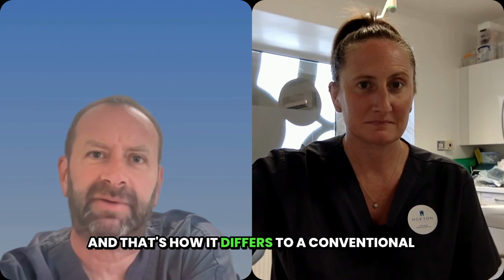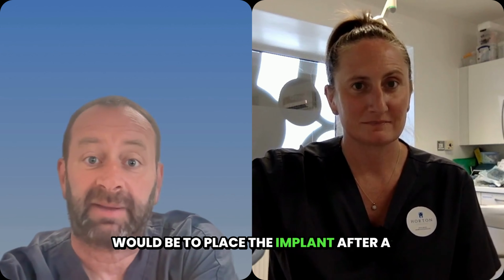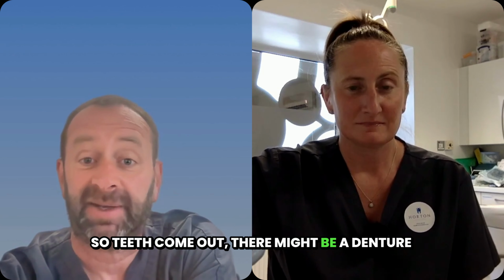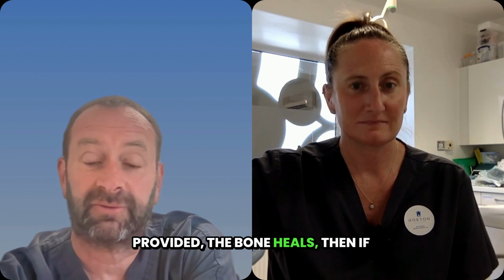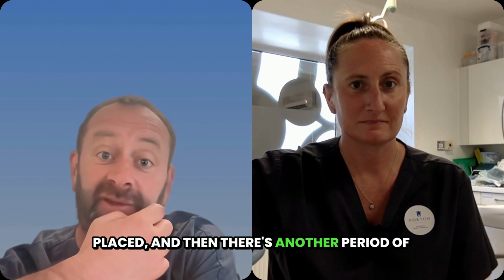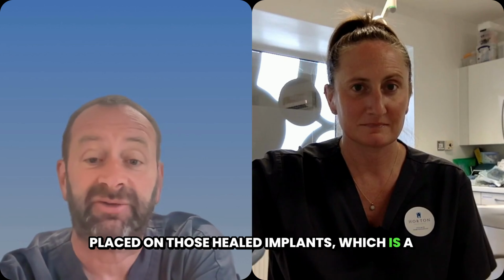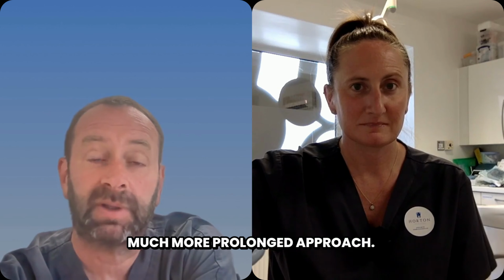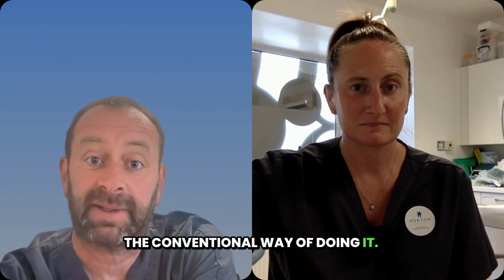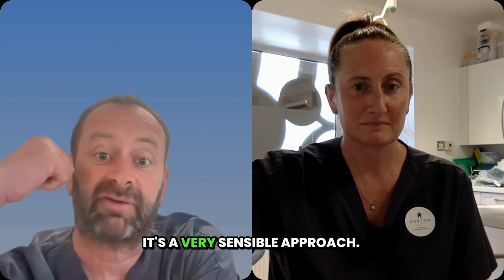And that's how it differs to our conventional approach, which would be to place the implant after a period of healing. So teeth come out, there might be a denture provided, the bone heals. Then if everything looks okay the implants are placed, and then there's another period of healing while those implants heal, and then fixed teeth would eventually be placed on those healed implants, which is a much more prolonged approach, the conventional way of doing it. And there's nothing wrong with that approach at all. It's a very sensible approach.